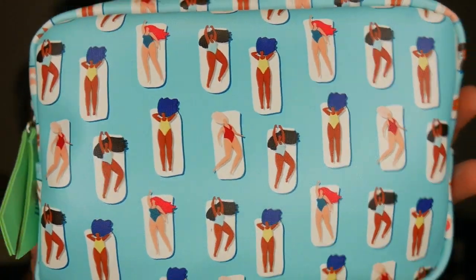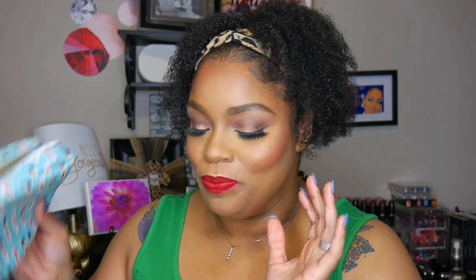This one is really cute, summer themed. There's just a bunch of women in there in bathing suits, women of all shades and colors. I love that. I think that this is really, really cute. It's a little corny, but I love that. So that's that. I do have on a full face using these things that I received, obviously with whatever products I filled in that I didn't have in this bag. But I'm actually really impressed with how my look came out, so I want to hurry up and get into it because I'm super excited.